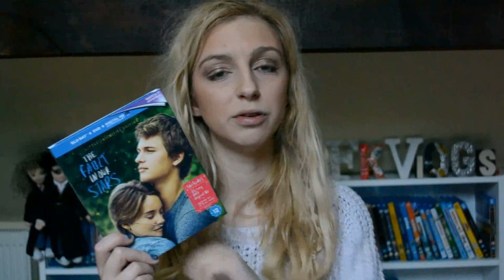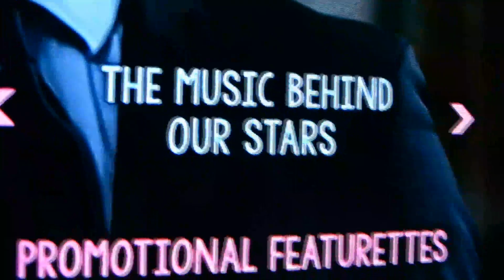And my favourite special feature on this one was the music behind Our Stars. This is about 3 minutes long, and I really enjoyed it. I think that my favourite bit actually was hearing Birdie, the musician, talk about the way that she felt after she watched the film and how she wrote her song that was in the film, Not About Angels.